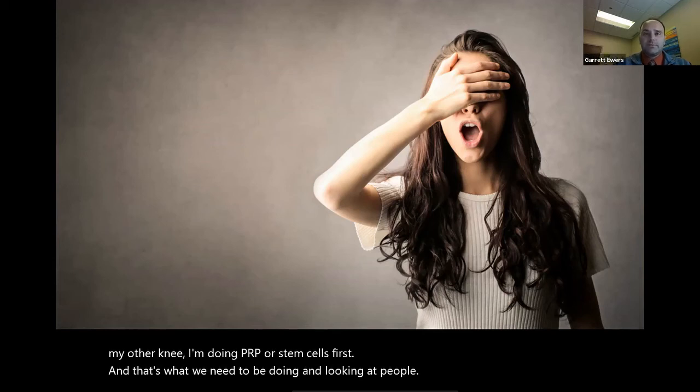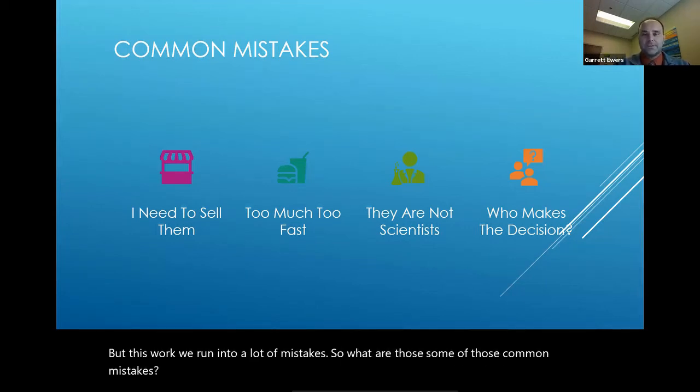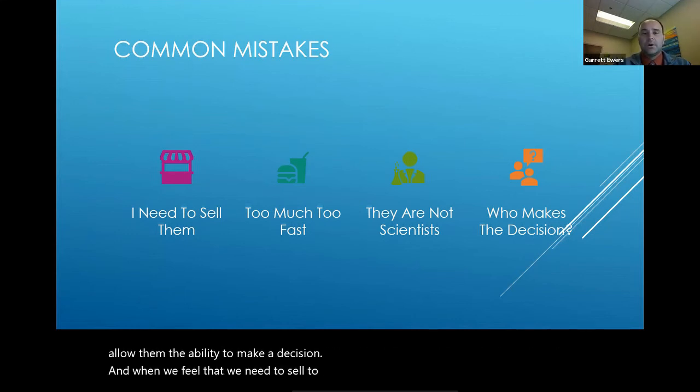But this is where we run into a lot of mistakes. So what are some of those common mistakes? I need to sell to them. You don't need to sell to them. You need to educate them and allow them the ability to make a decision. And when we feel that we need to sell to them, we do too much too fast.